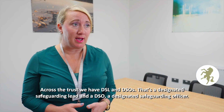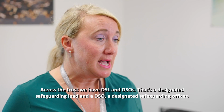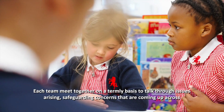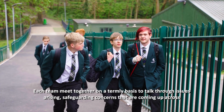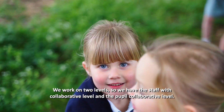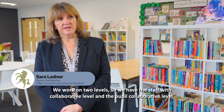Across the Trust we have DSLs and DSOs, that's a designated safeguarding lead, and a DSO, a designated safeguarding officer. Each team meet together on a termly basis to talk through issues arising, safeguarding concerns that are coming up across the Trust, be it primary or secondary. We work on two levels, so we have the staff collaborative level and the pupil collaborative level.